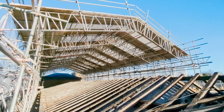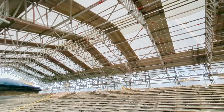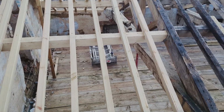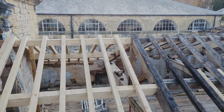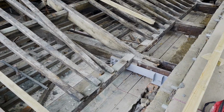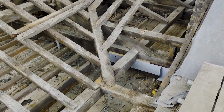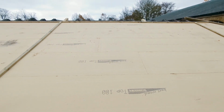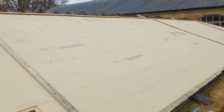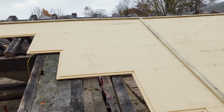The temporary roof was fully installed during December, and we're completing the timber repairs to the roof structure. In addition, steel supports at roof plate level have been installed to support the main roof trusses. We've also begun laying sarking boards over the roof area that will be above the new production kitchens. Sarking gives additional strength to the roof structure and also helps insulation work more effectively.